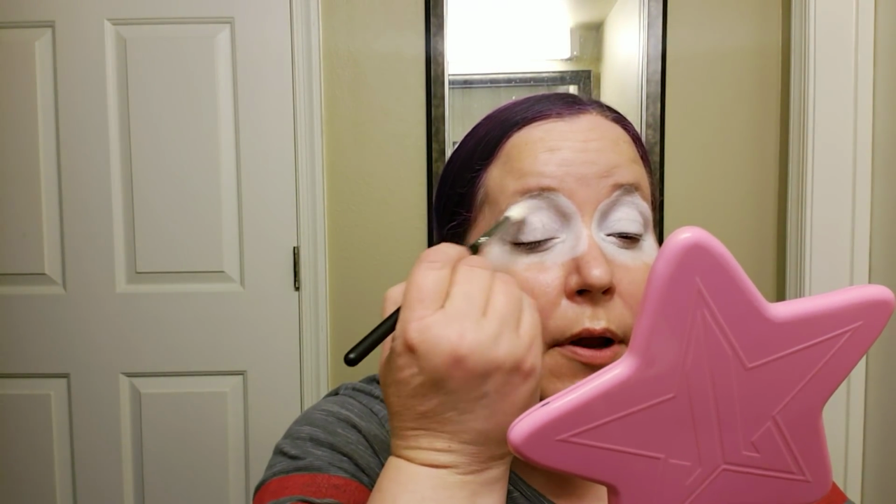So I'm going to start with the shade The Fates. Do I want to start with that shade? I think I do. Maybe. I don't know. I'm going straight in with the dark blue. So the Jeffree Star concealer. I cannot decide if I like it or not. Oh, and I'm using the James Charles brush set that I got from Morphe. It is right here. Actually, before I do that, I'm going to go in with No Spots, which is the white shade. And I'm just going to put that on my brow bone.